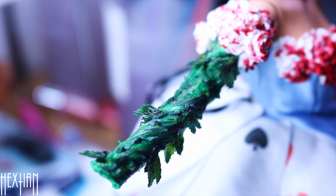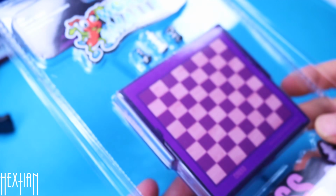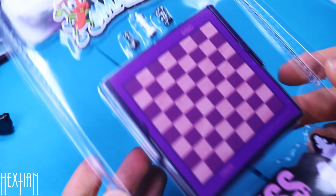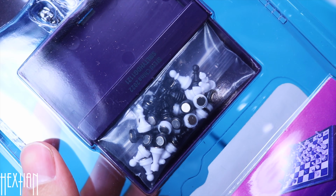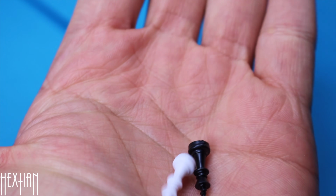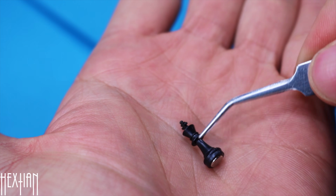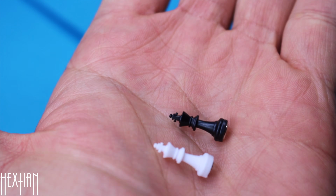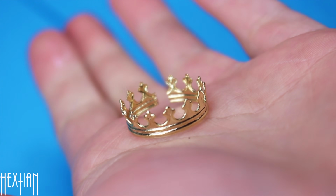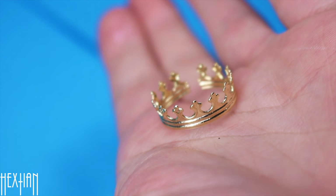For her earrings, I had to make sure that something like this exists. So I got the world's smallest chessboard or whatever, and it is an actual chess set that you can play. And it's really, really cute because they are miniature, but they are also the perfect size for the artwork, and this is so incredible, and we will be turning this into earrings. And of course, her necklace is a crown. So I got this crown, I believe, from Michael's from their miniature section.